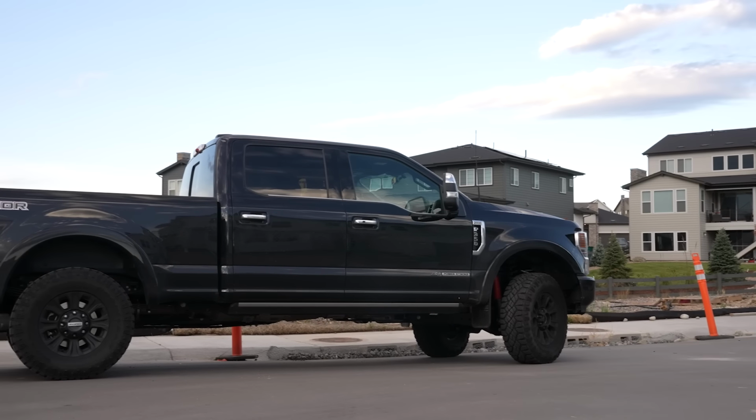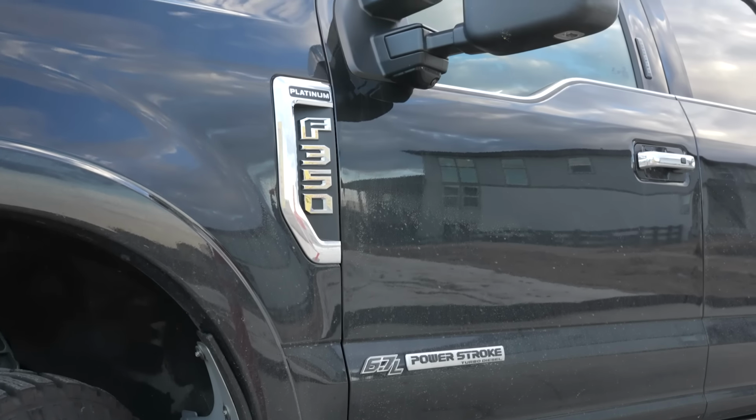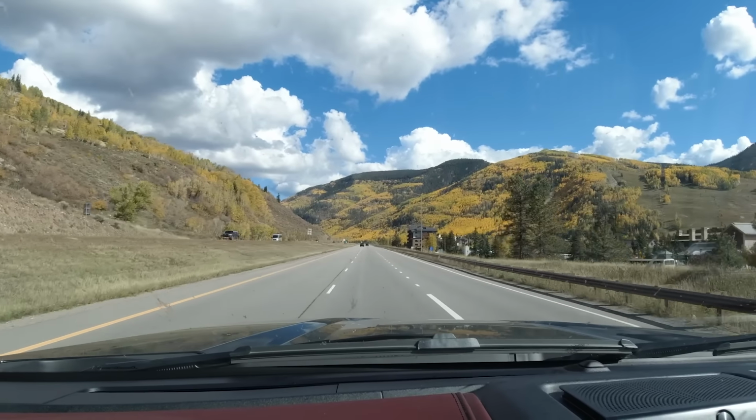So we made it out to Sand Hollow yesterday. Phil Long Ford of Denver hooked us up again with a 2022 F-350 Platinum, and we towed the Samuel LJ all the way out from Denver. That truck made the drive such a breeze, and we're so grateful for their continued support.